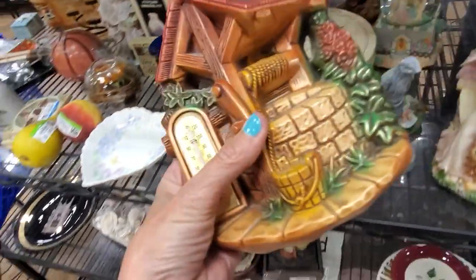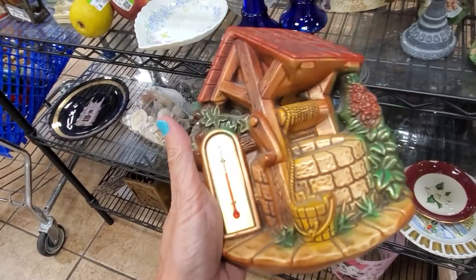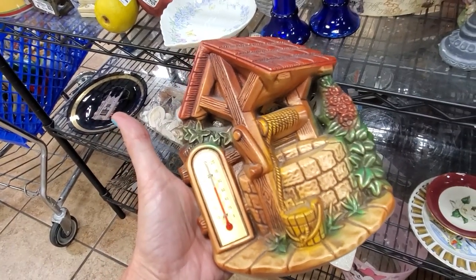Spotted this little vintage. Oh, it's ceramic. I thought it was going to be plastic. It's got a thermometer. It's made in USA. It is a chalkware and it is $3.99. So we're going to pick that up.